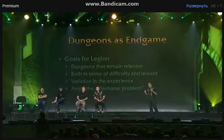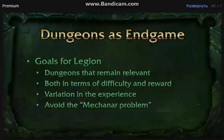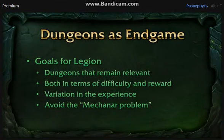So our goals for Legion, as we were setting out to think about the place of dungeons, were that we needed dungeons to remain relevant throughout the entire expansion. And relevance means both in terms of reward, but also the difficulty and the engagement of the experience, so that you're not, as you did maybe in the past for Valor or badges, stomping increasingly easy content for increasingly better rewards. But of course, if you're going to be doing dungeons for the entire expansion, it's important that there be some variation in the experience.